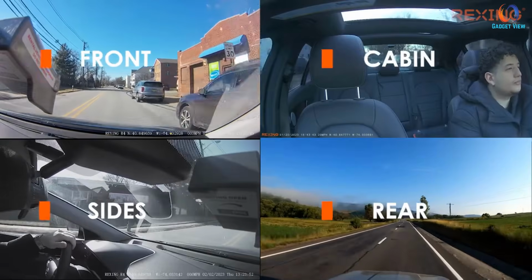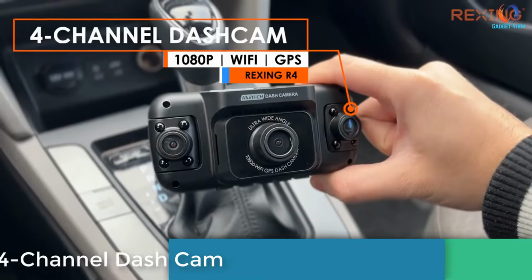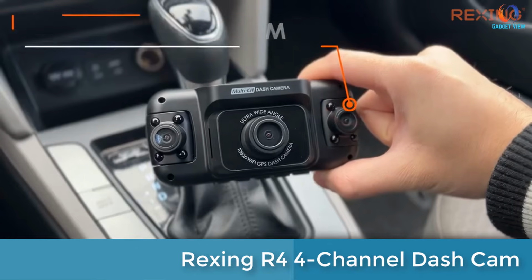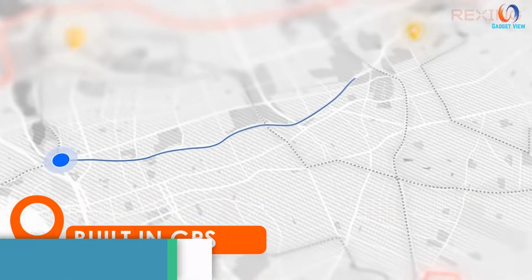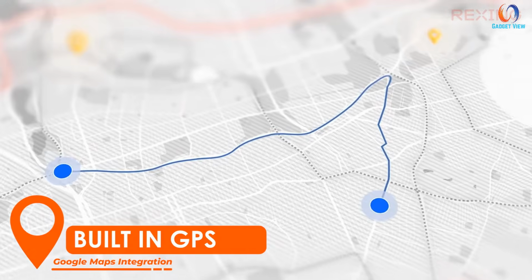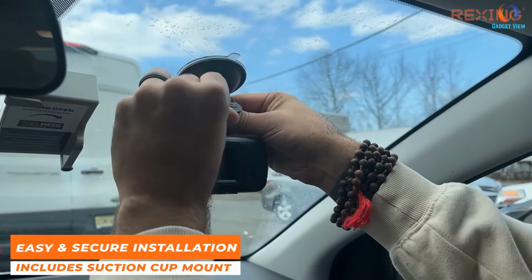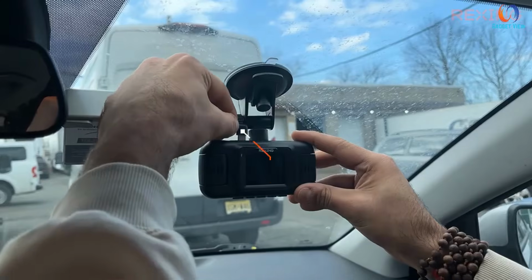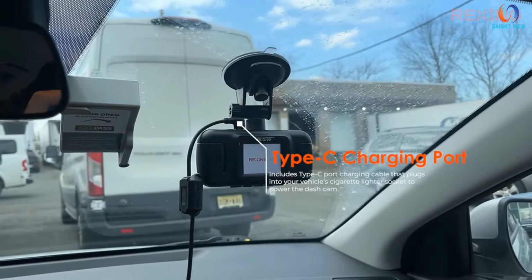Rexing R4. This advanced model offers 4 channels, each at 1080 pixel resolution, which is a unique advantage not many dash cam owners can boast. You can eliminate all blind spots by setting up your camera to record your front, rear, left, and right view as you drive. Or you can choose to point the left and right cameras' built-in IR lights to capture your cabin view, making for a fully customizable experience.